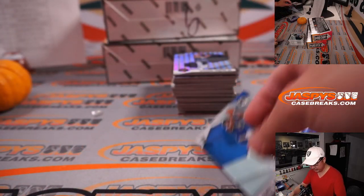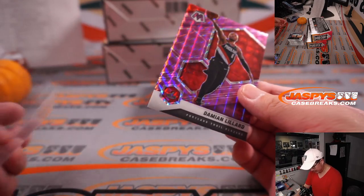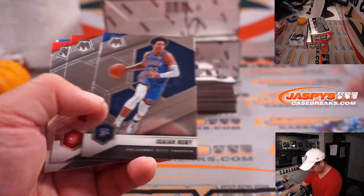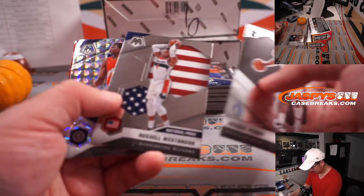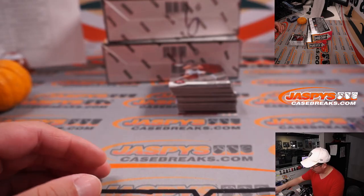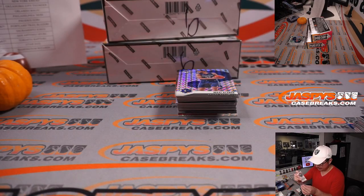James Wiseman. And a Dame Lillard, pink, 48 out of 49. Straight fire, Trae Young. Short print for the Hawks. National Pride, Anthony Edwards, David B. with the AE.